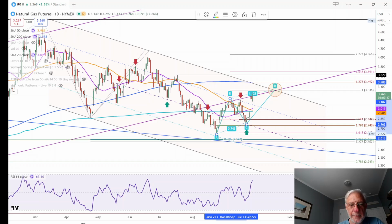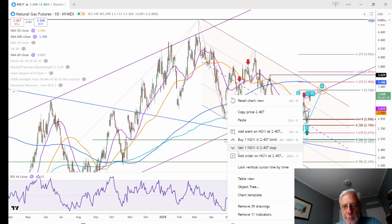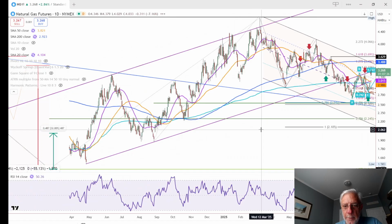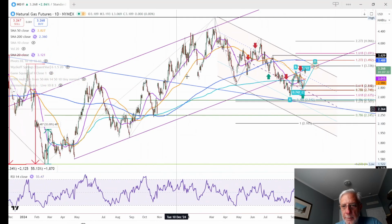This is Bruce for FXEmpire taking a look at the daily chart for natural gas. So the big thing here is that natural gas is in this declining parallel trend channel, but it's doing that relative to this larger ascending parallel trend channel.